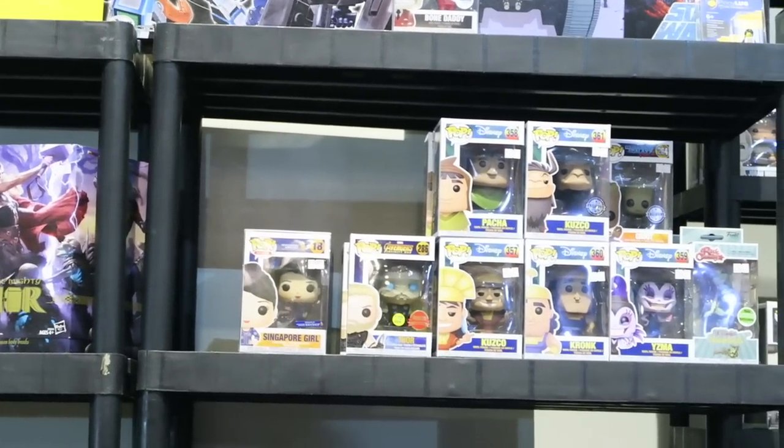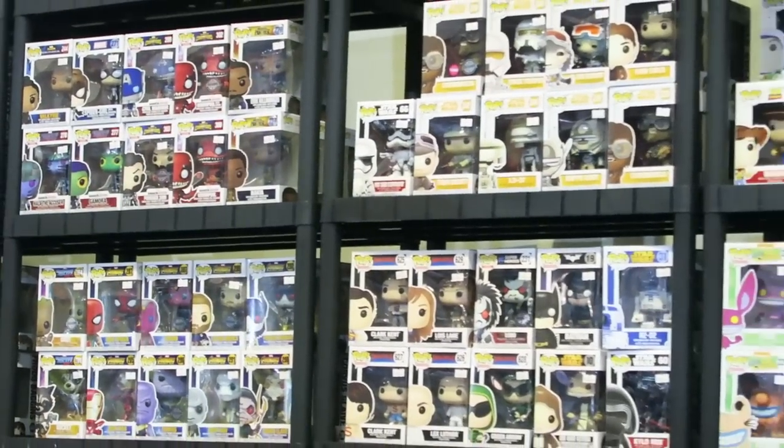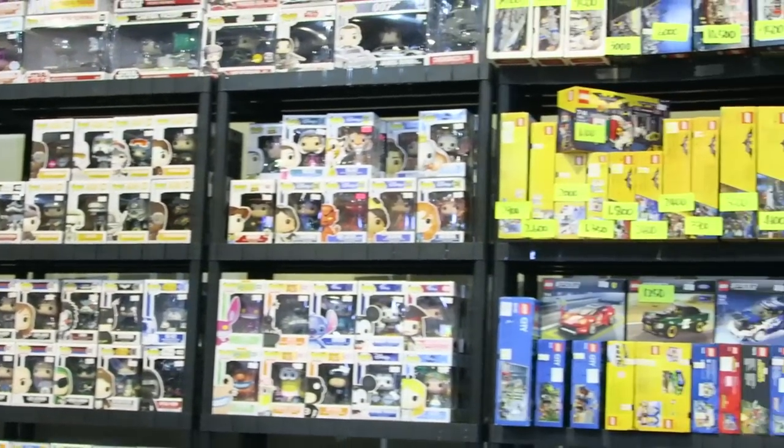Those are the last two pieces. Those are the last two pieces of the toys. Okay, that's pretty. Oh well. As you can see, they have lots and lots of it's a pretty cool range.